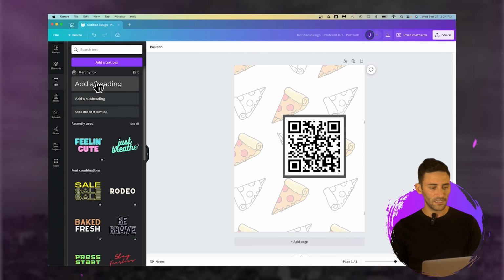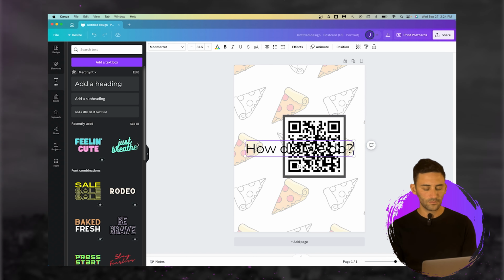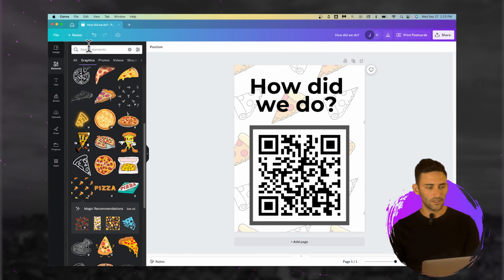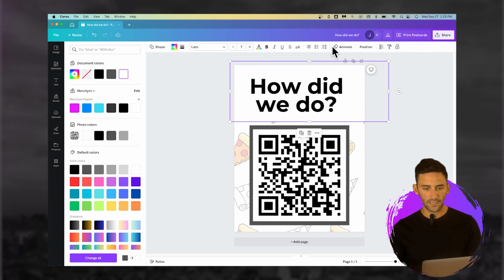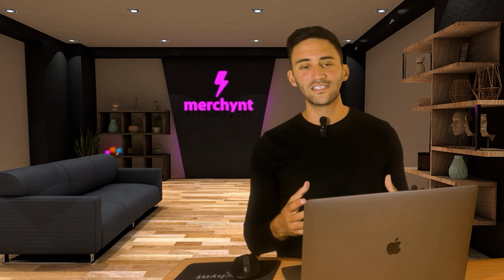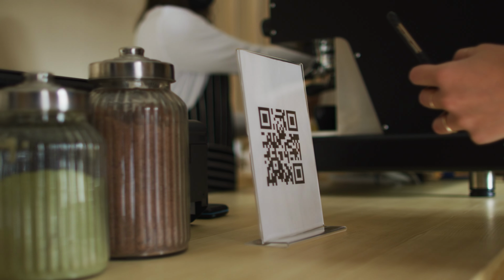Then I'm going to go and find text. I'll do a heading. I'll say, how did we do? Let's just make this bold and move it up here. Make this look a little bigger. All right, I'm going to go ahead and just make another rectangle, and I'm going to place it above the text so you can see the text easier. I'm going to now make this white and transparent. And just like that, you can see that it's very easy to make a graphic that you can then print out and get in front of your customers.